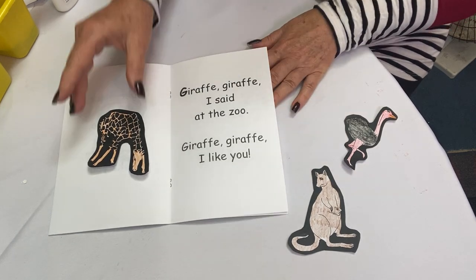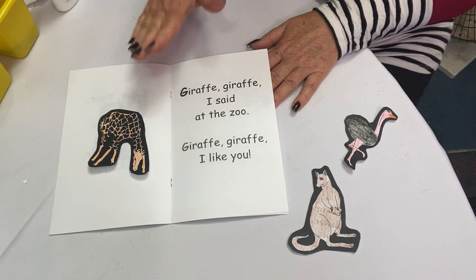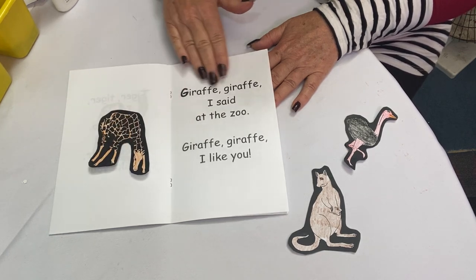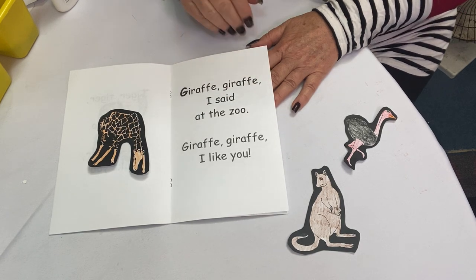So let's turn the page. We have the giraffe on this side. And we're talking about the giraffe on this side. If you put the giraffe here and the giraffe words are on this side, then you did it right. Let's turn the page.